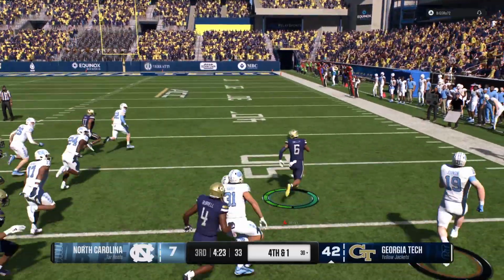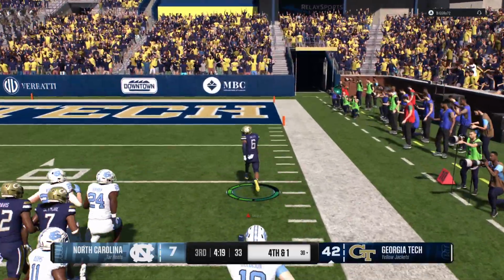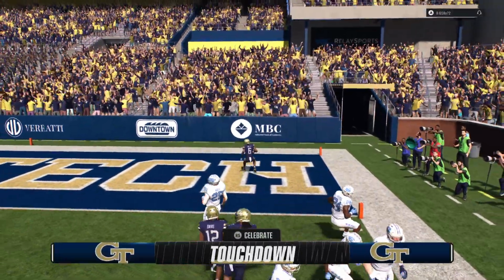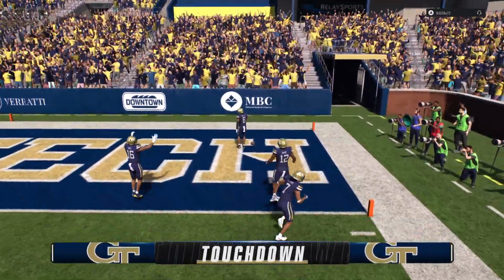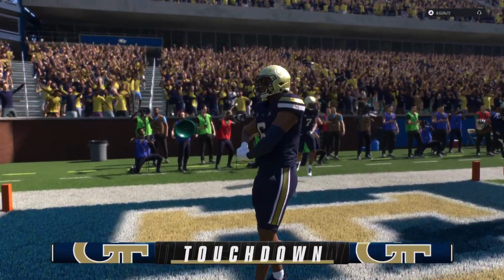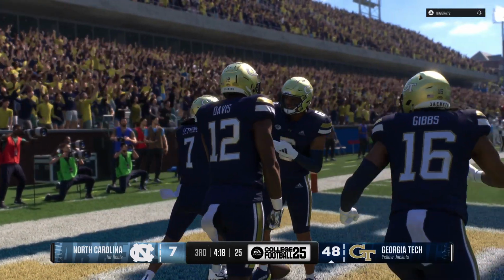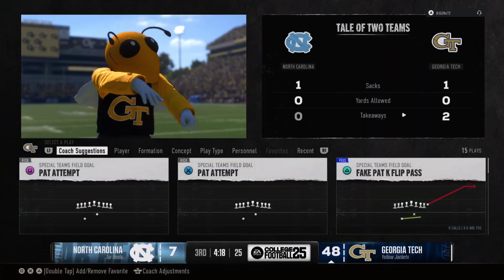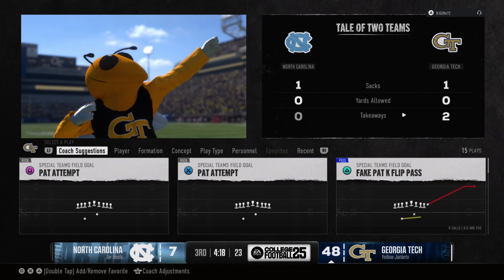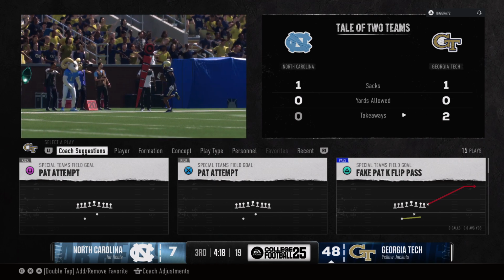Makes a move. Can they catch him? He will score! Touchdown, Georgia Tech! A dynamic, explosive return. The sliver of daylight exploding through it, just vaporizing and reappearing on the other side and housing it. And punt returners are so quick, you can play touch football in an elevator with them and lose.